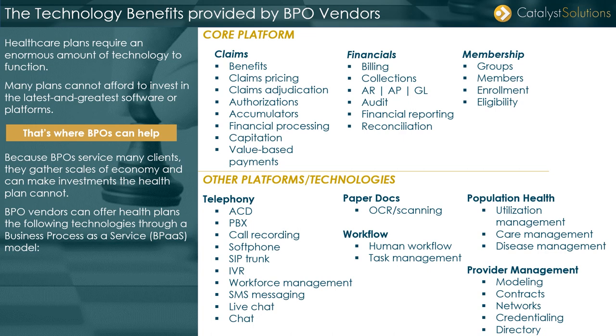But can a plan afford to implement something as expensive as an IVR? And small plans frequently cannot, which is where a BPO, because they provide service to so many plans and provide so much call center work to other plans, they have the IVR. They can set up their IVR in a multi-tenant fashion. I mean, every single healthcare plan has their own instance of that IVR. It's very economical for the plan to piggyback onto the BPO.